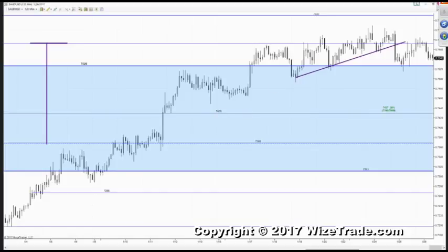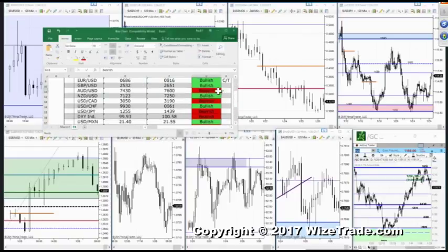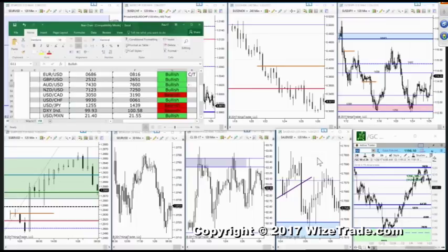And on the high, we marked at 76. So nothing's changed on the Aussie. Got 74.30, 76. And we'll update this because that should be bullish. And we're going to move into the Kiwi. So we're clipping along now.